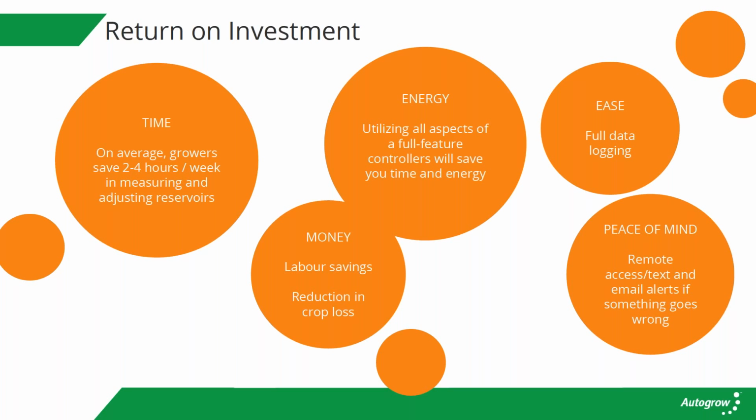And it's just an overall cost of doing business savings, that we don't make any waste. So money wise, the savings, labor savings, also just a reduction in crop loss. The ability to know immediately if something goes wrong will help you reduce your crop loss. Yeah, and having your growers focus on the plants means that they're going to be more in tune with what stages the plants are at, and they'll pick up early signs much easier than if they're having to water 2 to 4 hours a week or what have you.